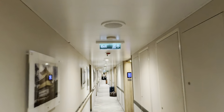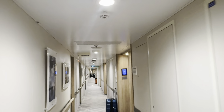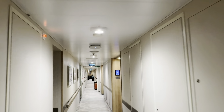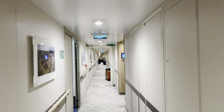So we're getting close to our cabin. We are in A630, which is the even cabin on deck 12, the Aloha deck. And we are excited to see what our stateroom looks like. Now we're really close to the aft of the ship, but here's actually the laundromat. So it's not far from the laundromat. You can do laundry on board Princess Cruise Line.